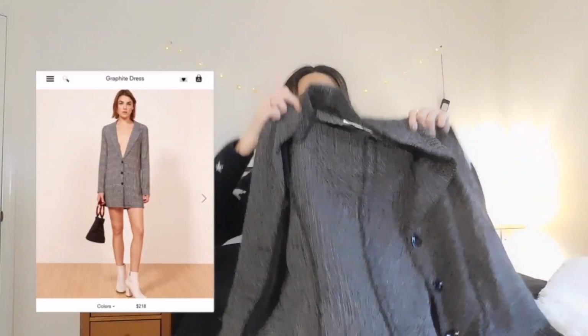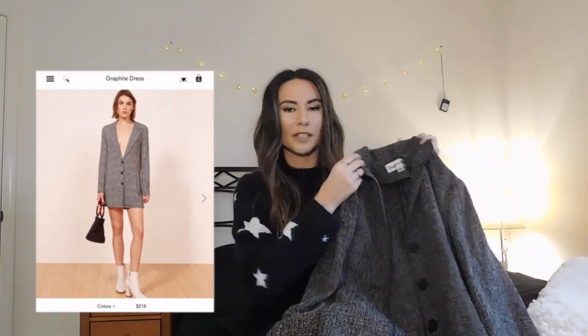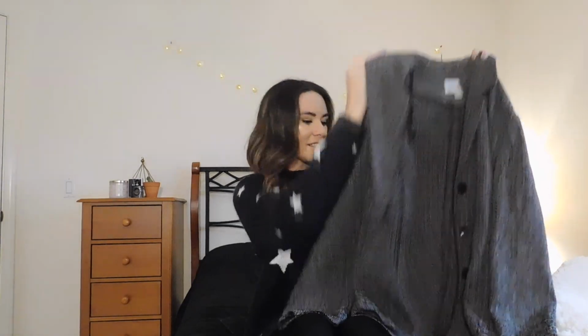But the blazer costs $250 and the one that I got couldn't have been over $10. It's just this really pretty charcoal gray blazer, and you can wear blazers so many different ways. I really like the way that the model on Reformation is wearing it because it's like a blazer dress. I don't know if the blazer in particular will be long enough for a dress, but it's worth a shot, right? I think this is a super cute trend.